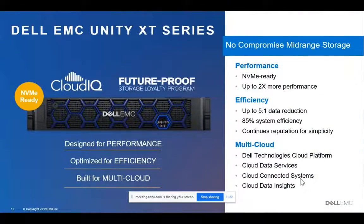So with the Dell EMC Unity XT platform, they're designed purely for performance. When I say for performance, you're looking at NVMe ready, and also in terms of processor, I compared it with the predecessor, which is the Unity. You'll find that they have more processing capabilities, and we're going to look at that in detail in terms of the specifications that most of these Unity XT storage systems come with.